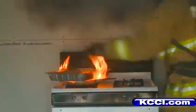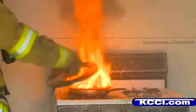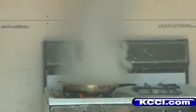So we tried a tight-fitting lid. "We're going to try to put it out with the pan lid first. We'll put the pan lid over the top. That fits well. That is actually separating the heat from the fuel."